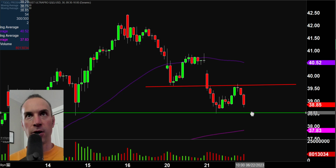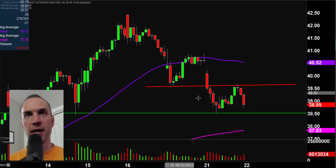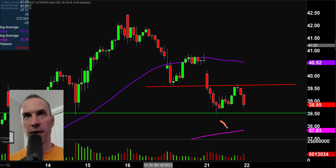In terms of levels of support, two main levels stand out. First level right here at 38.50, and the next level not that far away, you have that pink line, which is the 200-period moving average valued at 37.85. And just given the fact that this thing's made such a big move up, I think both these levels are very much so in play.